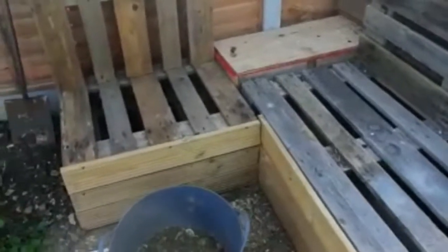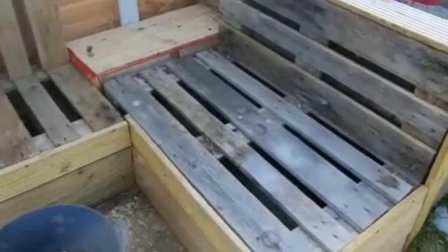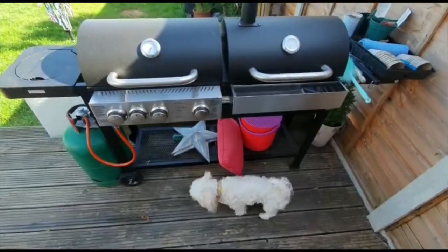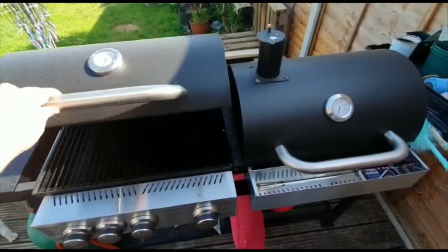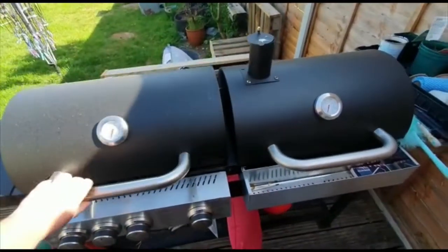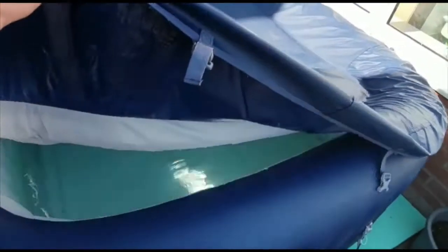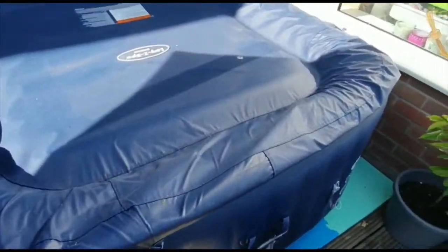So this is the start of the pallet sofa. Still got some work to be done. Barbecue and the dog. The exciting part. The spa. Cody, thanks very much for sharing your garden with us today.